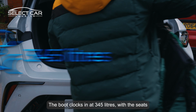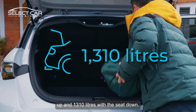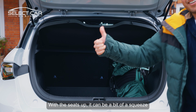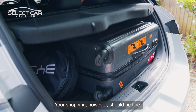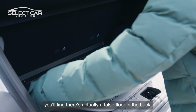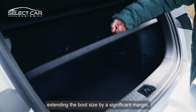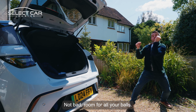The boot clocks in at 345 litres with the seats up and 1,310 litres with the seats down. With the seats up, it can be a bit of a squeeze if you're piling in luggage for a family road trip. Your shopping, however, should be fine. There's unfortunately no fruit, but if you look a bit closer, you'll find there's actually a false floor in the back, extending the boot size by a significant margin. Not bad. Room for all your balls.